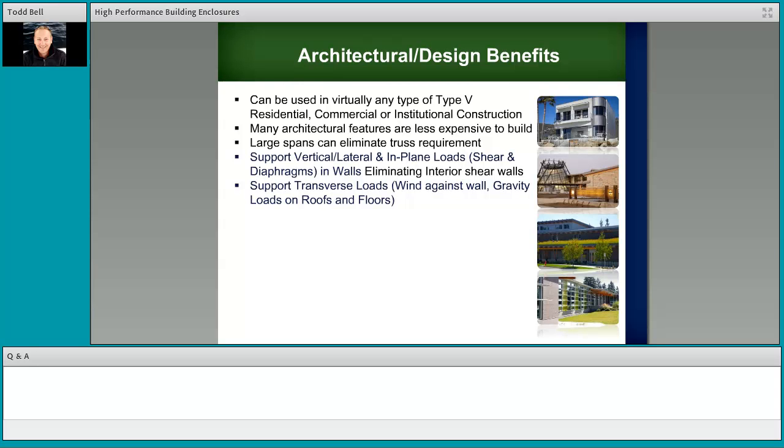Support transverse load, wind against walls, gravity loads, loads on roof and floors. Again, because the product's a composite, and because we can integrate lumber at certain areas where we have large window areas and so on, we can support some of those transverse loads a little bit better than just a stick frame application.